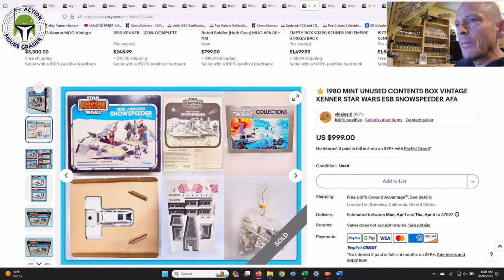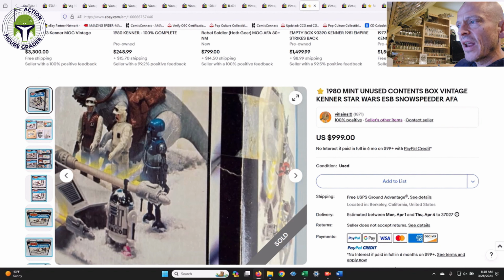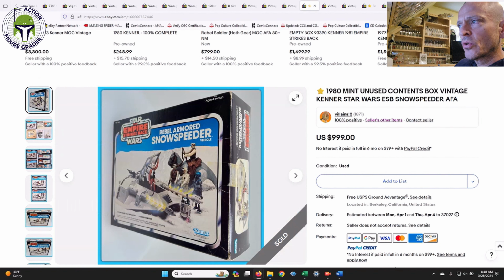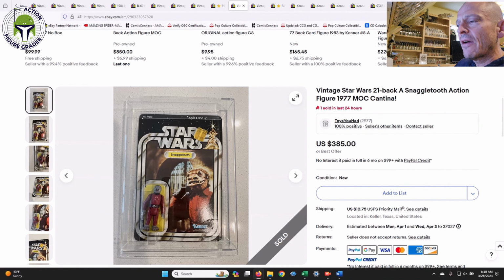And that was a beauty, though. The box was in pretty good shape overall. I think this overall gets an 80, maybe a 75, depending on how harshly they treat those two little creases down there on the box. But I think that was a beautiful item. $1,000 took that home.